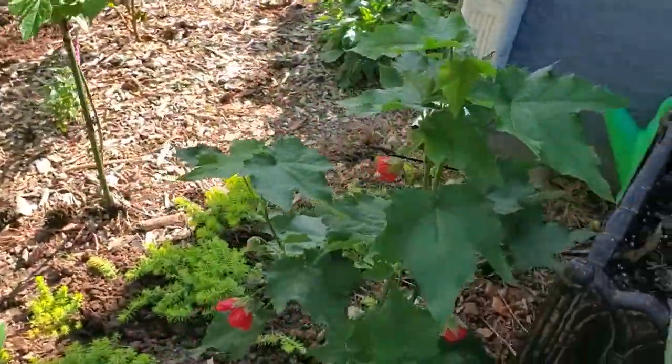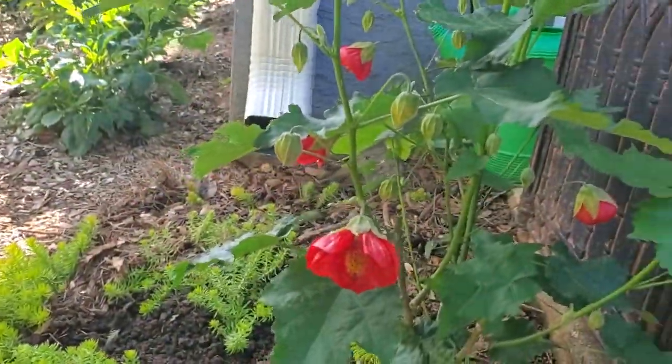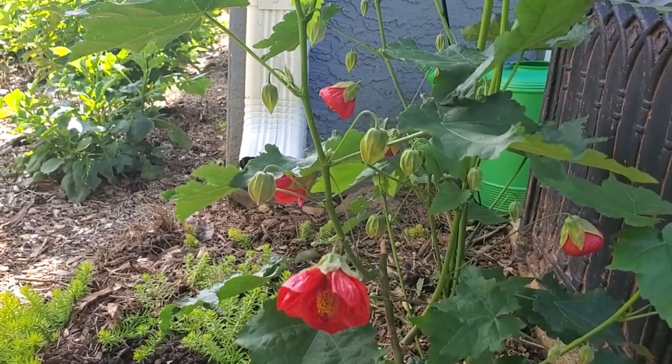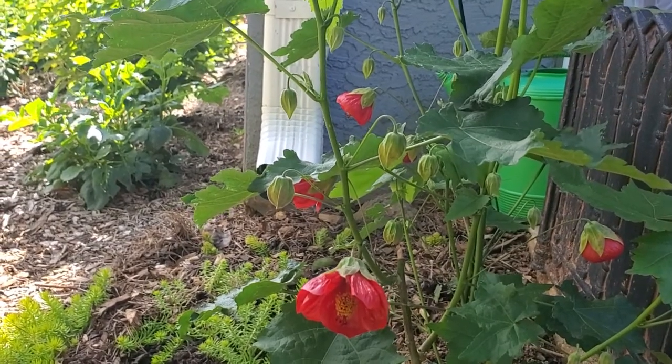This plant is pretty amazing, and I think it will flower. Last year it flowered pretty much all year until first frost, I think.